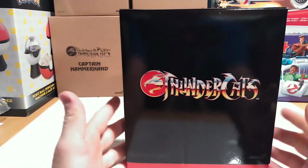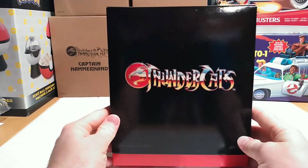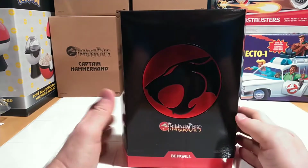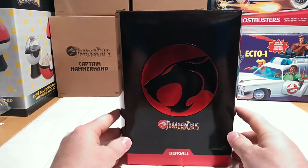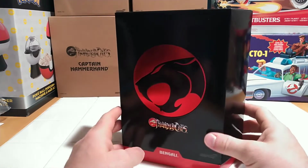This is the back of the box slipcase. It's pretty standard. It's just Thundercats. Nothing on the sides. Big foil Thundercats logo on the front. And that's pretty typical for every Thundercats Ultimate so far.